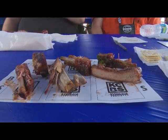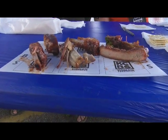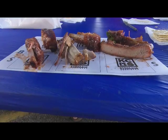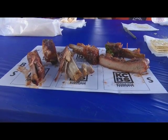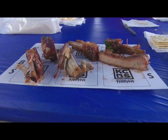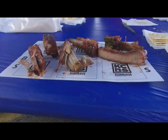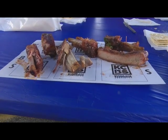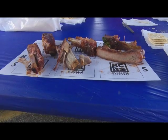Okay, overall we had great samples here today. I preferred number two and probably number five as well. The last one for me was very fatty and less tender, very tough, not a good taste. But other than that, we had good samples today.